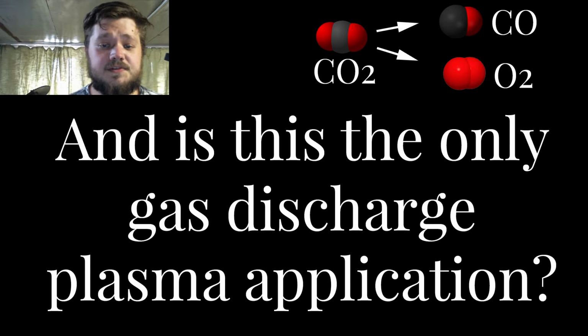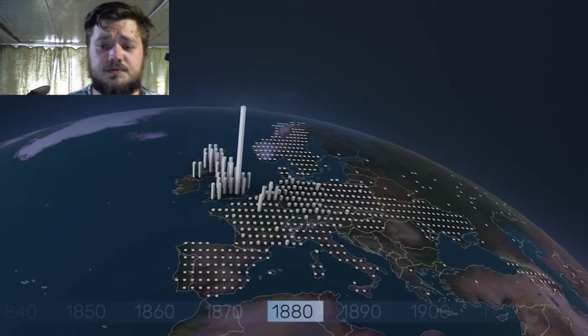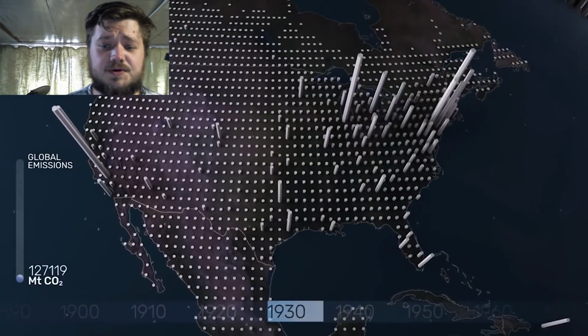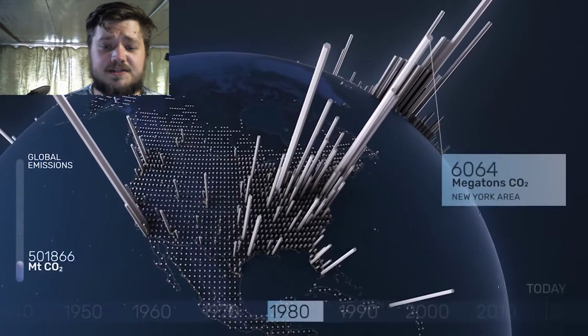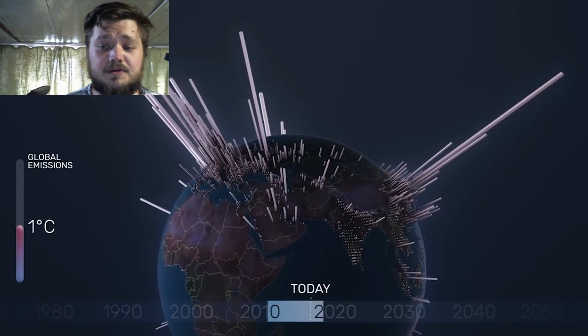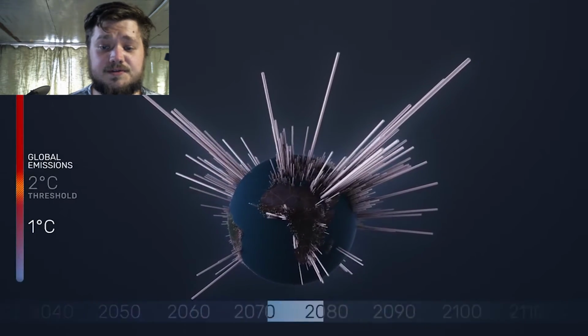And is this the only gas discharge plasma application? Of course not. One more application of it is the disintegration of carbon dioxide. Over the past few years, the concentration of carbon dioxide, which is one of the main greenhouse gases in the Earth's atmosphere, continues to grow at an increasing rate. Such a dynamic increase of carbon dioxide in the atmosphere over the coming decades will lead to global climate change with an increase in global temperature by 2 degrees Celsius.